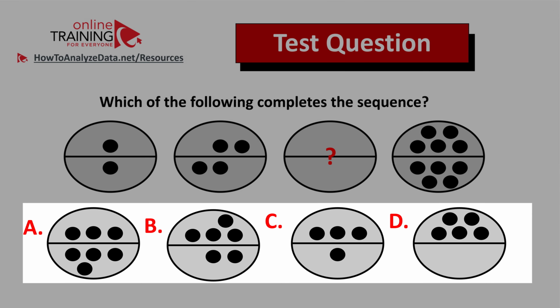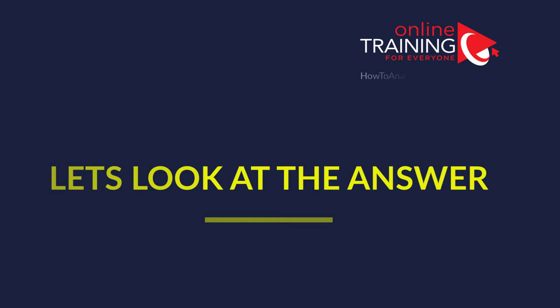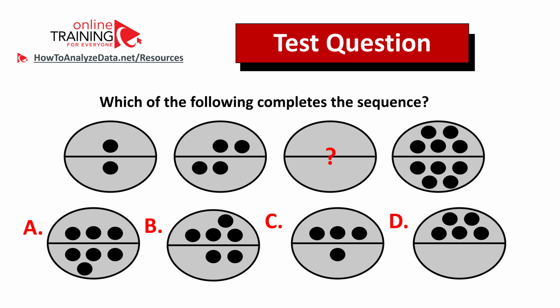Do you think you see the answer? Take a look carefully and maybe spend 10 to 15 seconds looking at this particular question, possibly stopping the video. Did you figure out the answer? Let's continue to see how we can get to the correct solution together.